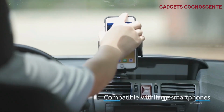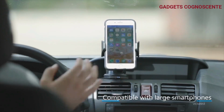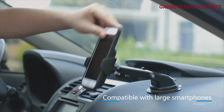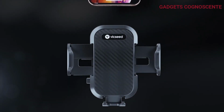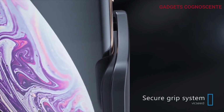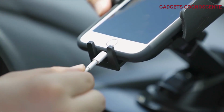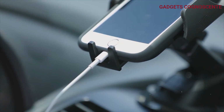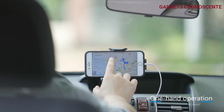The universal cell phone holder fits most smartphones in cases, including the latest models like the iPhone 14 and Samsung Galaxy Note 20. The 360-degree rotation and adjustable telescopic arm provide a perfect viewing angle. This mount can be used vertically or horizontally, allowing for easy navigation and phone calls. With one-hand operation, this phone mount is easy to install and use.